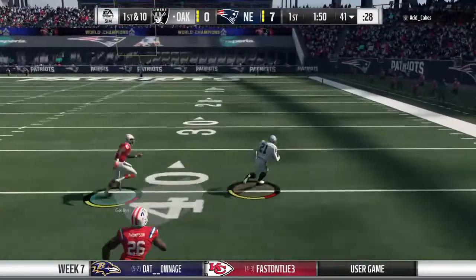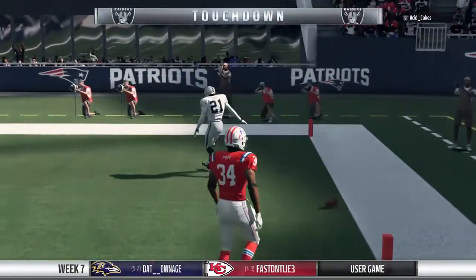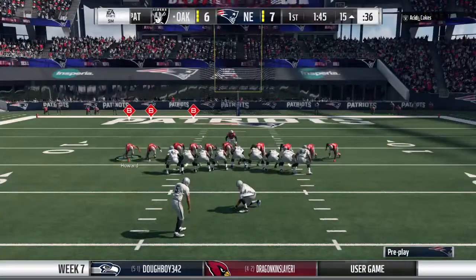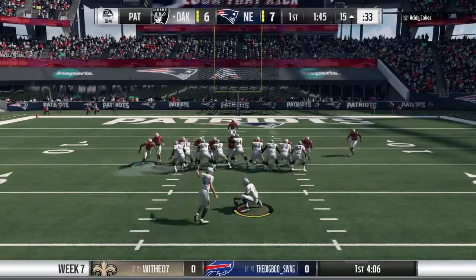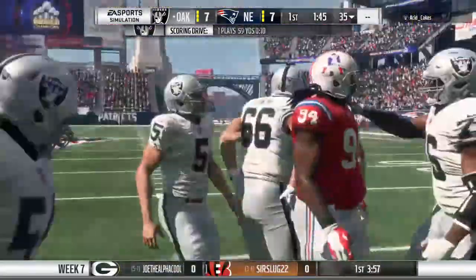And some space here. And I think he's going to go. They're not going to get him. And all the way in. Touchdown, Oakland. A big play there. His 6th touchdown of the season. And the Raiders, they're within an extra point of tying this thing up. It's good, and we're all tied at 7 apiece.